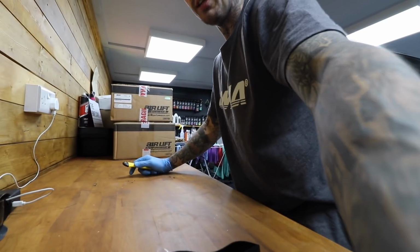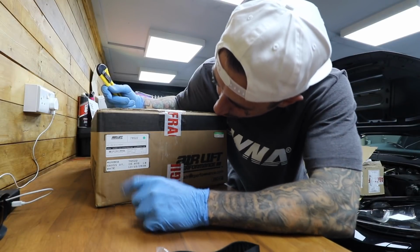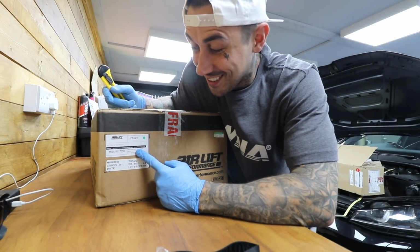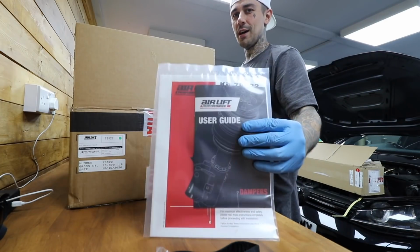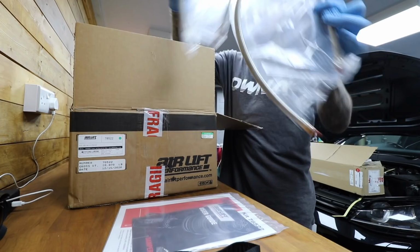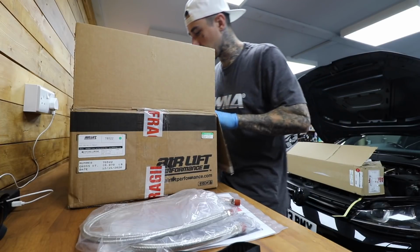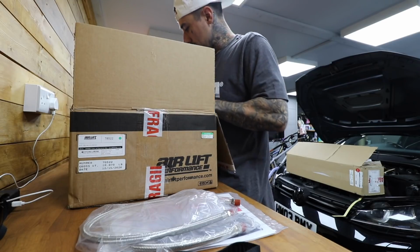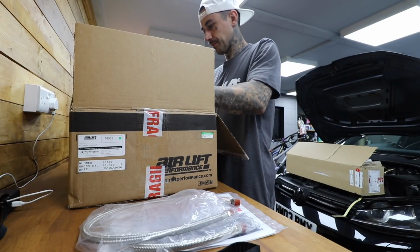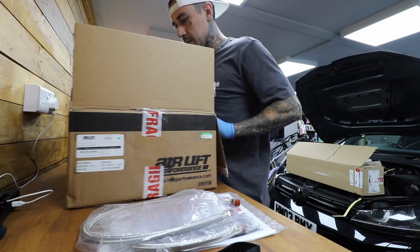Beautiful, beautiful. Okay, here we go. Unboxing bags right now. Front struts, airbags, everything. I don't know what's in it, we're going to find out. It's going to be crazy, I'm excited. User guide, another one. Got a lot of reading to do. 2 front braided hoses. They're identical by the looks of it. We've got 2 airbags, drop links. Nice. Jeez.